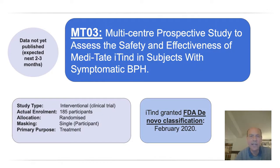The final study is the MT03 study. This is the study required by the FDA for any of the minimally invasive surgical treatments for symptomatic BPH, and replicates the pool study for UroLift and the pivotal study for Resume. This was a multi-site study in the US, and 185 patients were recruited and randomized against sham.